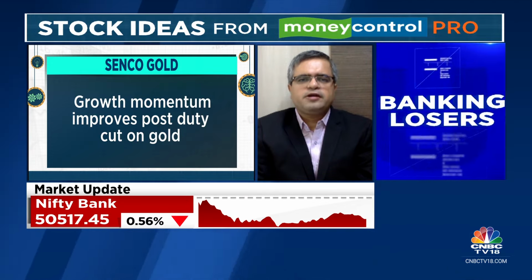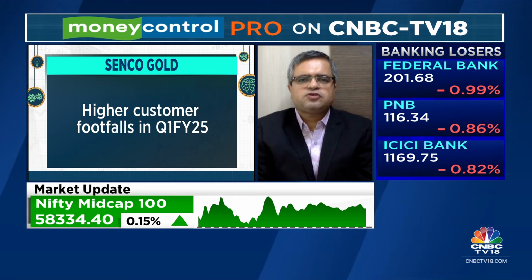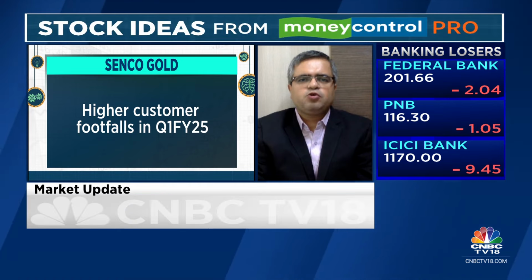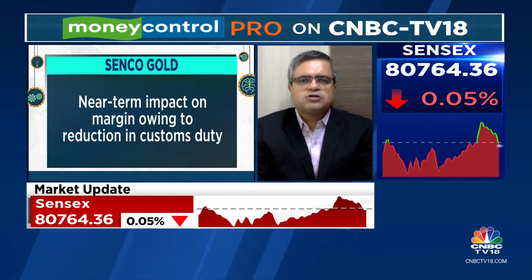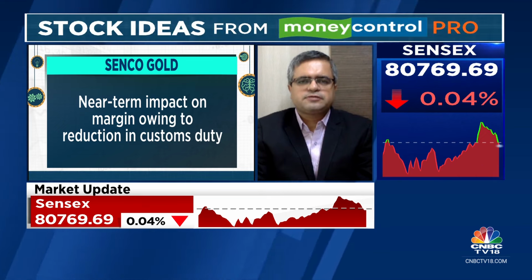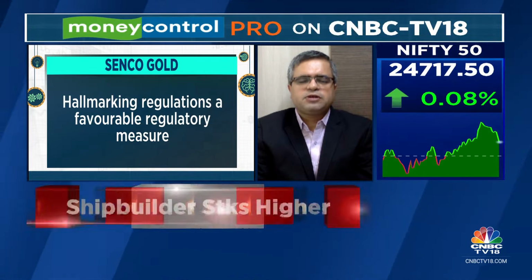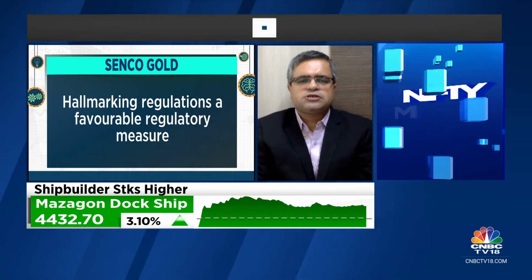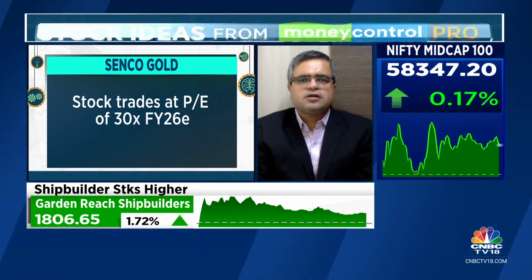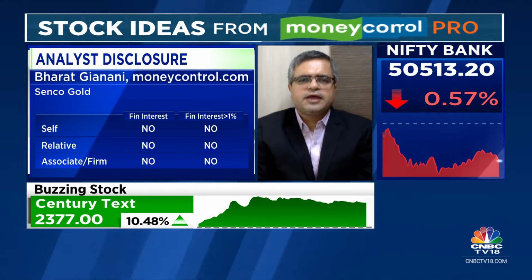The company has witnessed strong demand in Tier 2 cities and towns where it primarily operates and has seen an increase in the footfalls. Despite a relatively softer Q1, the company has retained its growth guidance of 18 to 20% for the current fiscal. However, there is going to be a near-term impact on the margin due to inventory loss post-reduction in the gold prices announced in the Union Budget. However, the step is positive in the long term as it reduces the pricing differential between organized and unorganized segment, thereby benefiting organized players like Senco Gold. Mandatory hallmarking regulations, which require purity certification for jewelry, is another regulatory positive for the jewelry industry and will benefit players like Senco Gold. At the current market price, the stock is trading at a PE of 30 times FY26 earnings projections. Investors can add this strongly.